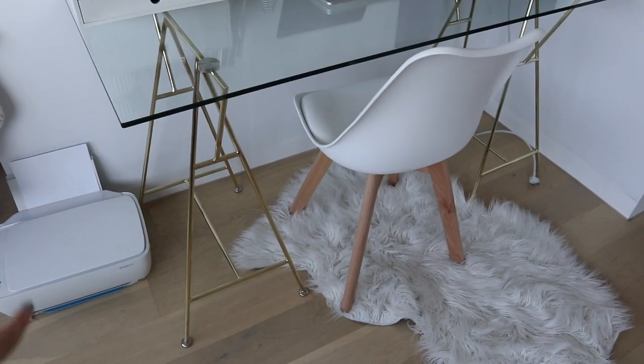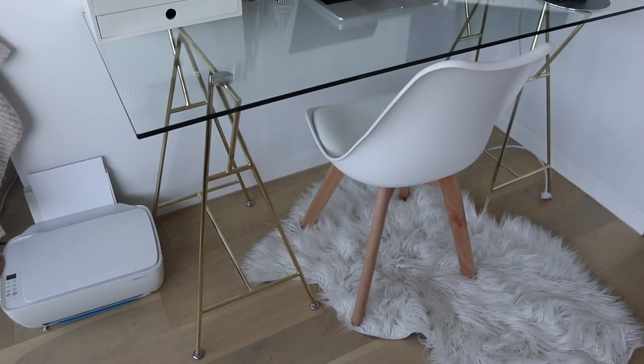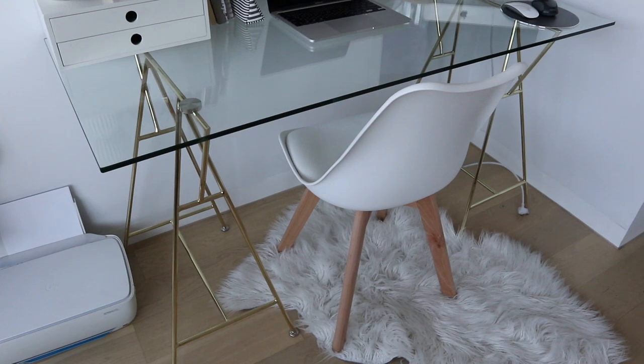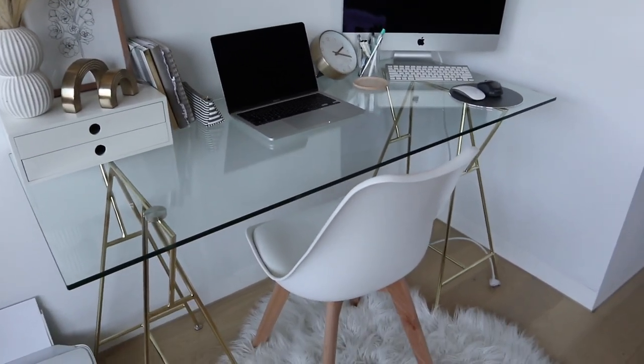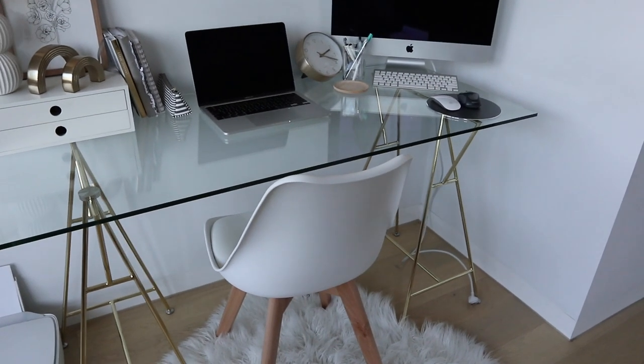Starting down here on the floor, I actually have my printer. This was in the cupboard, but I tried to use it the other day. It's a whole thing. HP has changed the way that they do printers and it needs to go back in the cupboard, honestly.